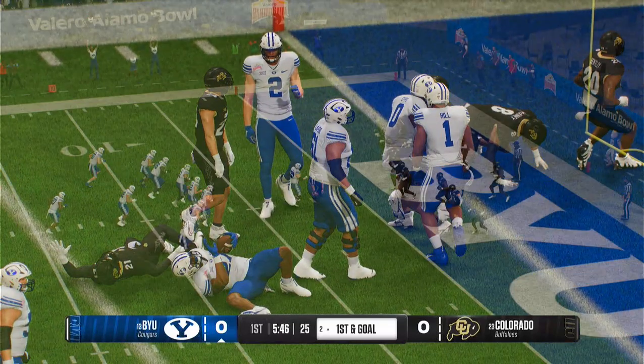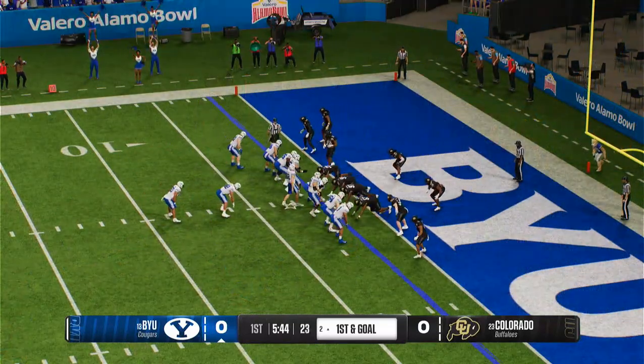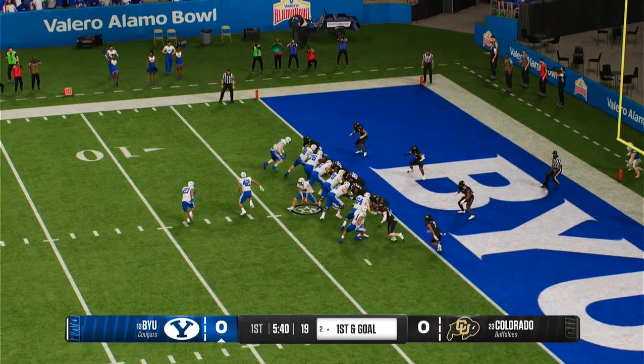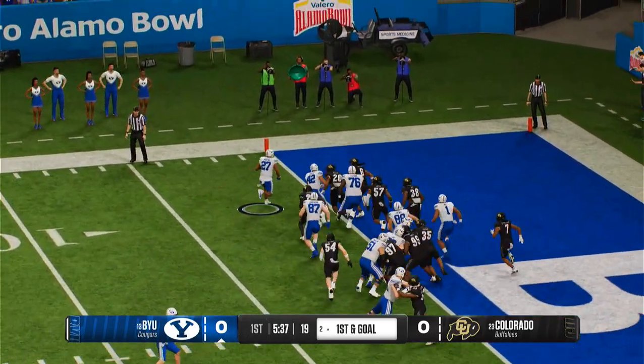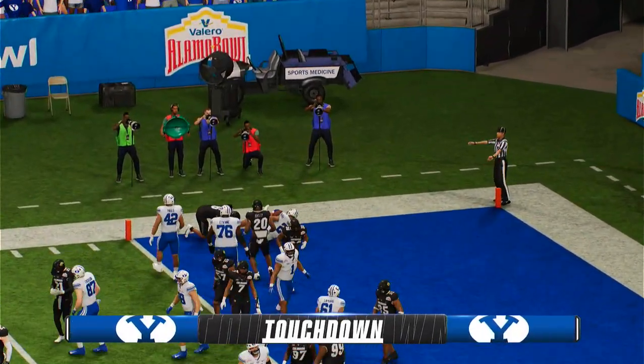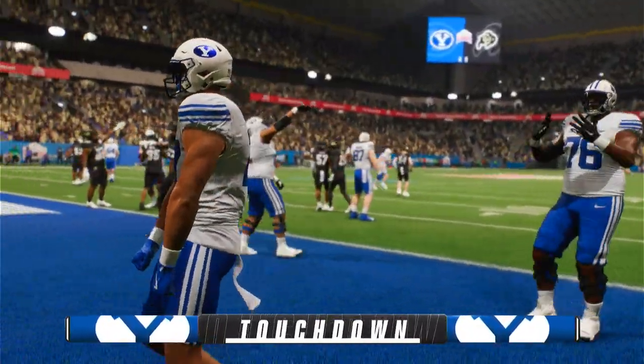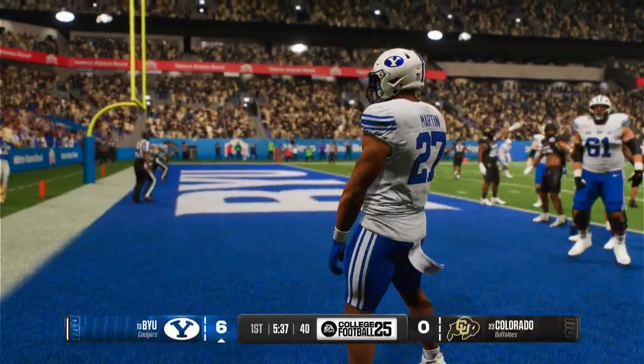You've just run to set yourself up now in 1st and goal. They are feeling it. On 1st and goal, let's see if BYU can score here. They're going to run it. And he takes it in for the score. Touchdown, BYU! I think a lot of people probably expected to see that, right?